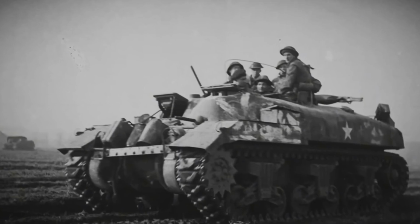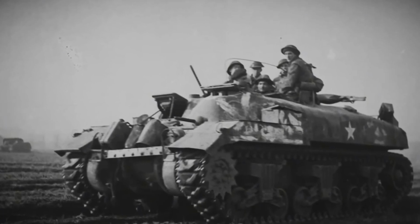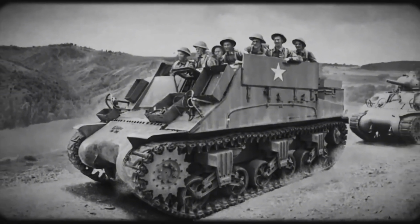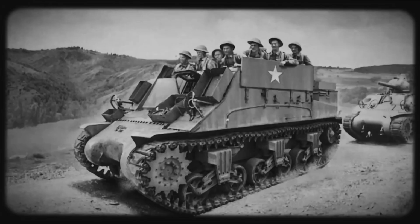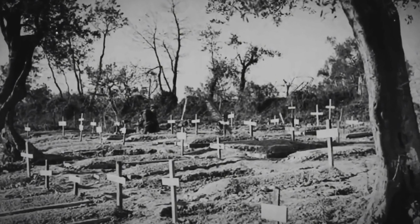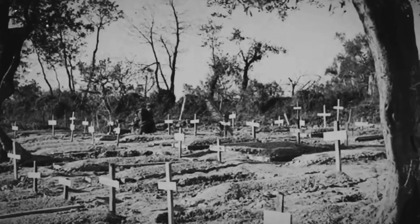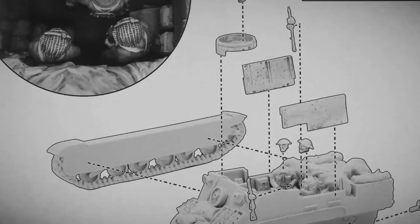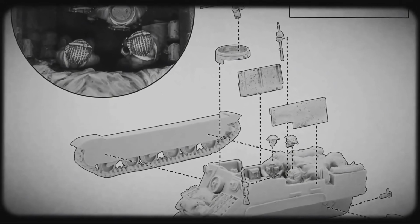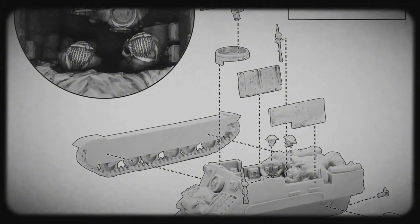This skepticism was exacerbated by the logistical nightmare of integrating the APDS into the field. The new round required unique loading procedures, and its hypervelocity trajectory was subtly different from standard shells, demanding new fire tables and adjustments to range estimation. It was a new, complex tool handed to men fighting a life-and-death struggle who preferred simplicity and reliability.